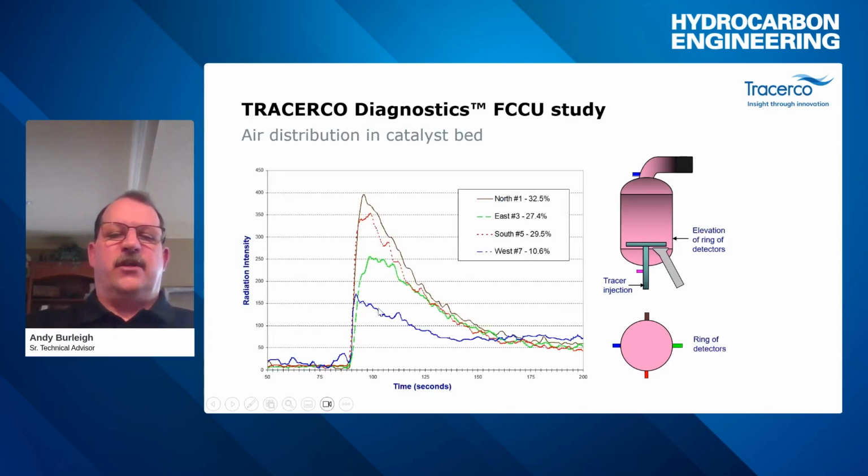So if you measure the area under each one of these curves, it tells you the percentage of flow that you had to each side. The blue one, or the west side, was getting much less flow than the other 3 sides. So they did confirm that they did in fact have an issue with their air grid. So whenever they shut down to go and fix this problem, they knew exactly where they needed to go. They need to go fix that air grid in the bottom.